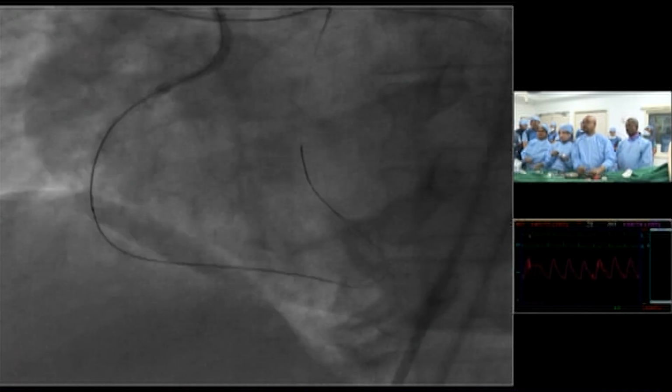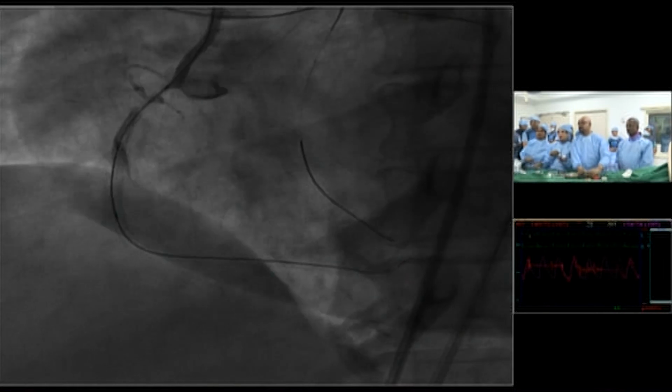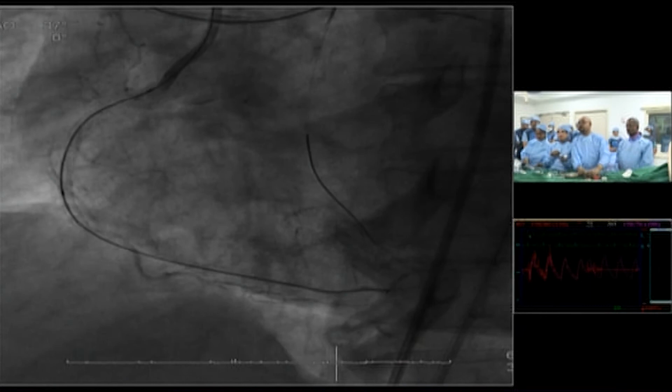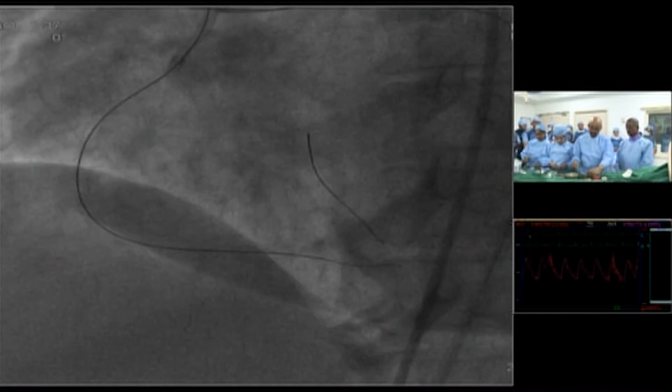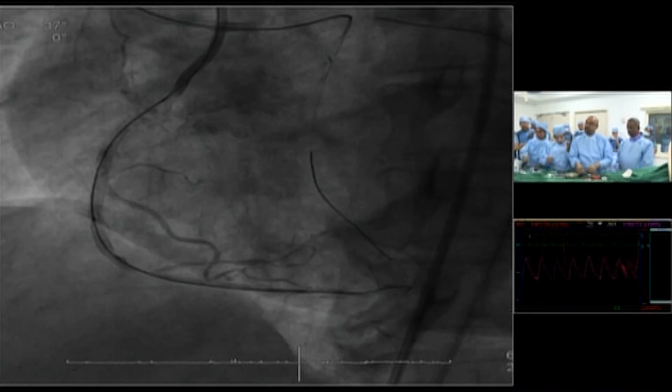Take a shot. Okay. So we can put a 3.5 by 15 at the proximal from the ostium. The distal still looks a bit... Well, it's also hard to assess the distal because it's getting competitive flow from the left still as well, right?